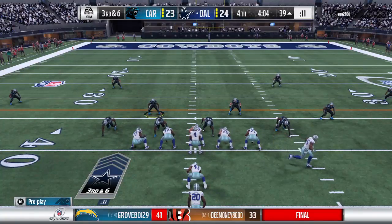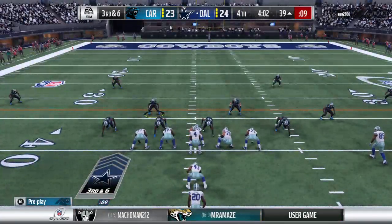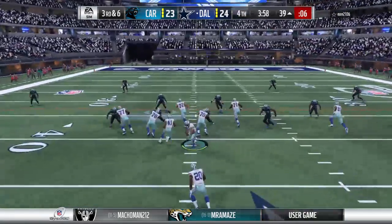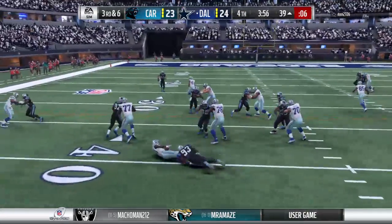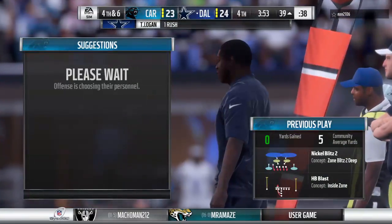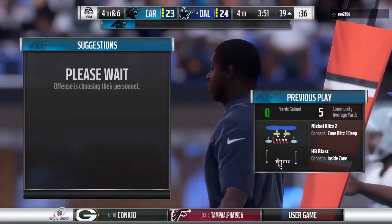And the tight end Ebron in motion. They'll run with a former Tar Heel, T.J. Logan. No gain there on the play, and that's going to leave them with a 4th down.